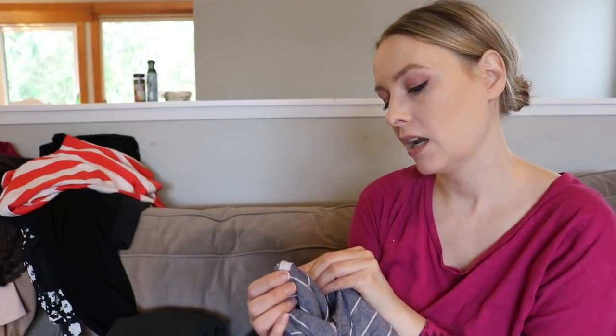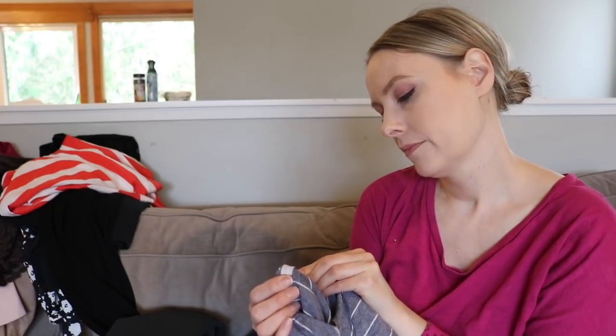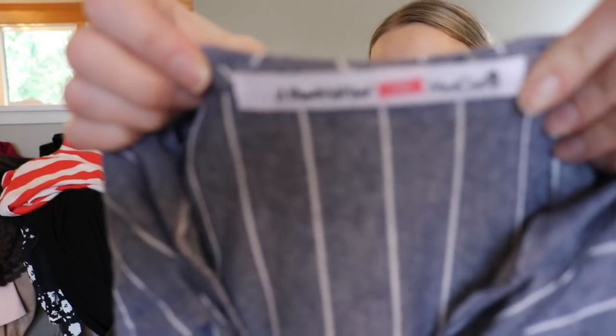All right, next, this is so cute. This isn't the best brand, but it was so adorable. I couldn't leave it behind. And it looks like these actually do pretty well because they're kind of rare. So this is a collaboration between A Beautiful Mess and ModCloth. So here's the label. There we go.